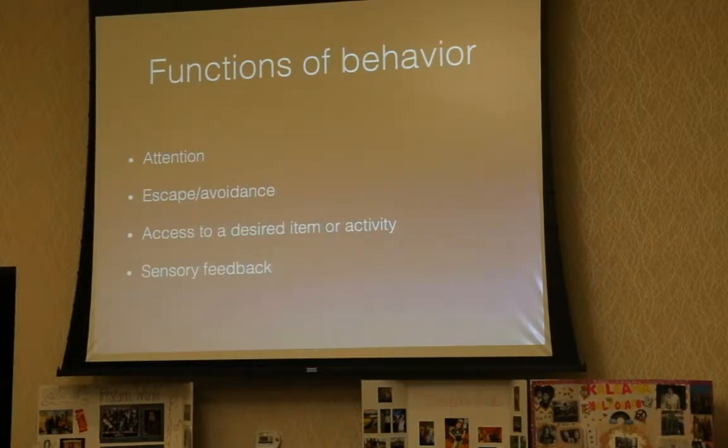Consistency is so important, and I understand as a mom how hard that is. There are times when, I'll be honest with you, I just don't want to deal with it. I just can't. Richie, can't you just give him the toy? You know, I'm trying to do this.